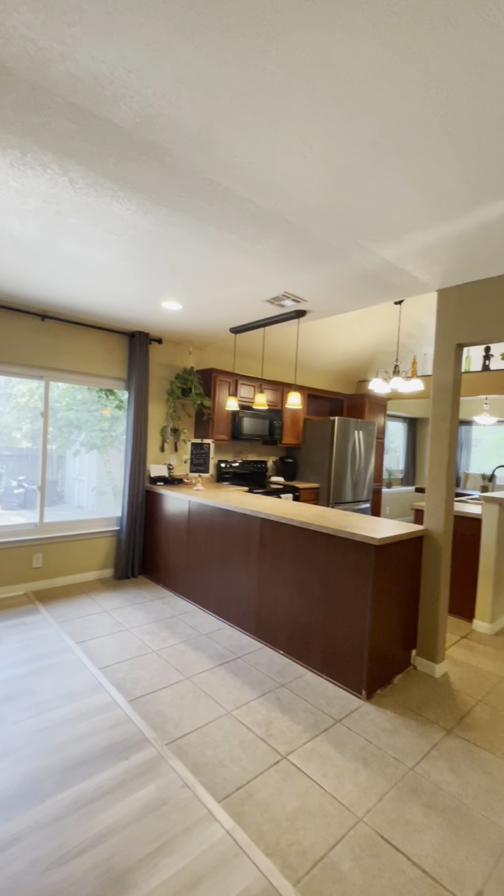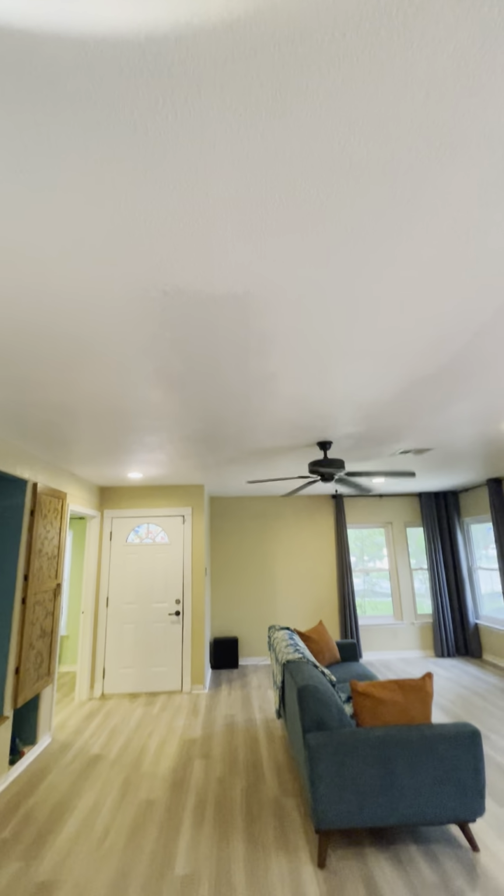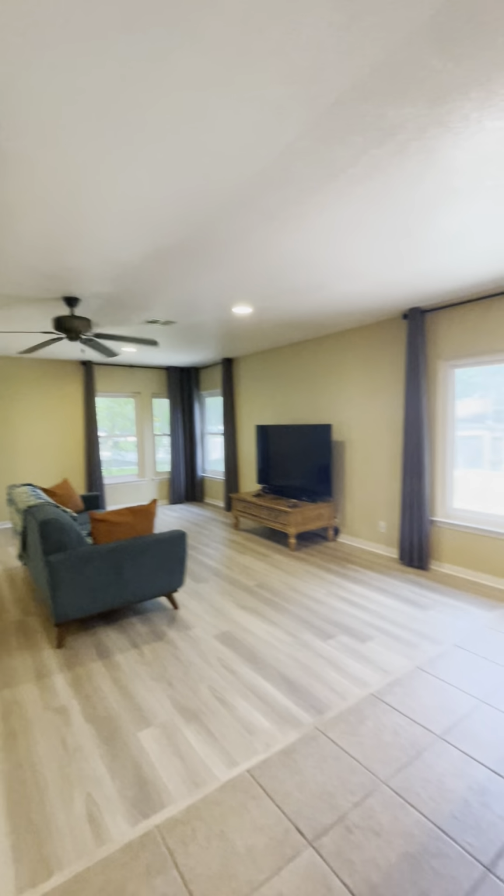Let's see. Real quick before I get into the kitchen and everything. On the ceiling, you can see some new texture there and right there. And there's just the slightest hairline crack here before you get to the new texture. Just wanted to point that out.